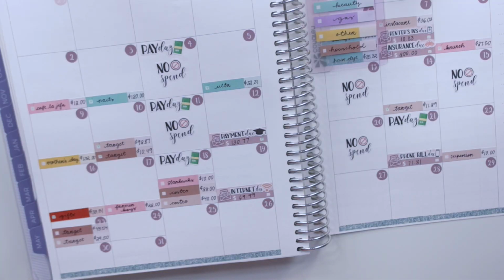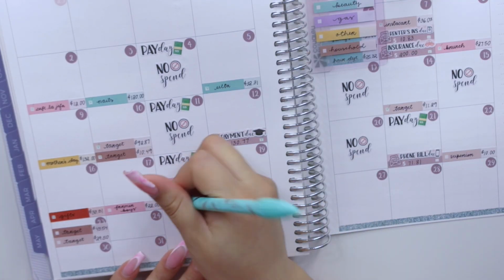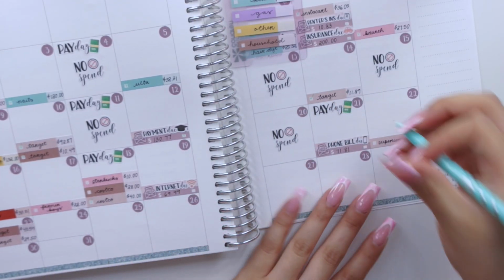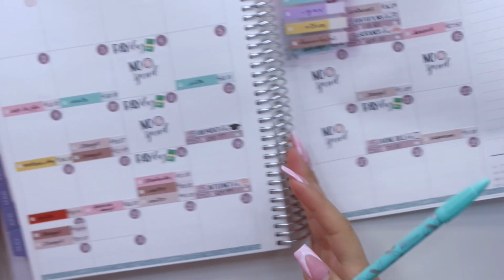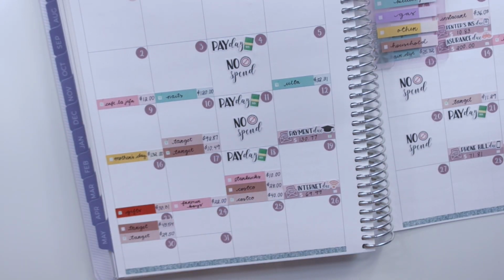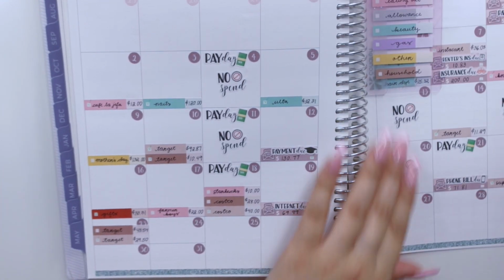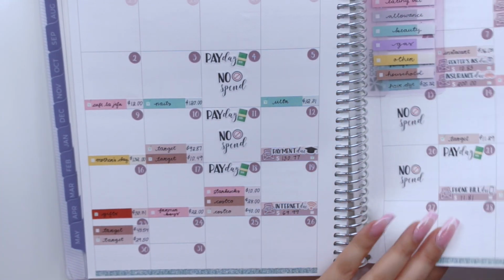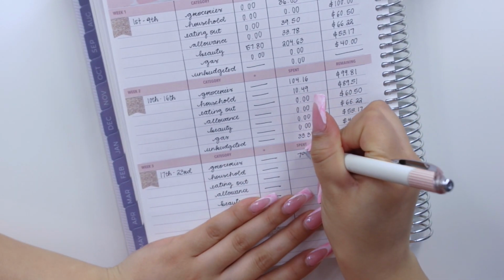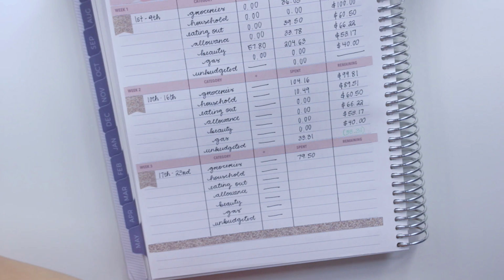For groceries, I have 3 expenses. I have one for Costco, $40, Superior 10, that's $50, and Target 29. So in total, I spent $79.50 for groceries this past week. So $79.50, which is quite a bit.